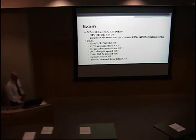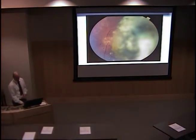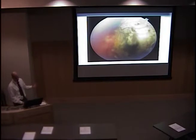So looking at her fundoscopic exam, you can see these are the findings of the left eye. You can see it's this really large mass that you can't even keep in focus when you're looking at the rest of the fundus, but here's one that's focused back a little bit more on the mass. But you can see it's this really extensive calcified mass that's underlying an exudative retinal detachment.